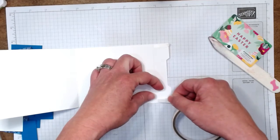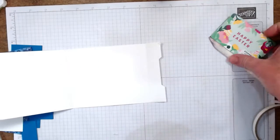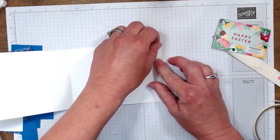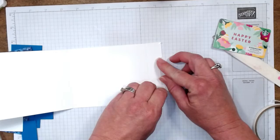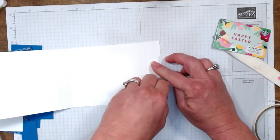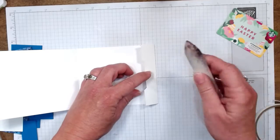The funny thing is, while I was putting all of these cards together, I put the Easter gift cards inside of them before I attached them to the bag. And I realized I think I'm one gift card short, or it's somewhere in my purse. So I still have to find that out.